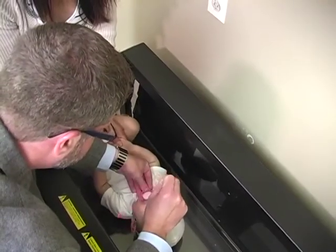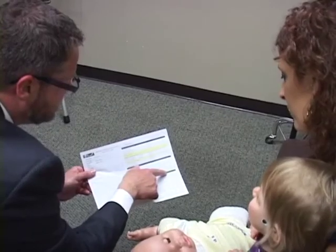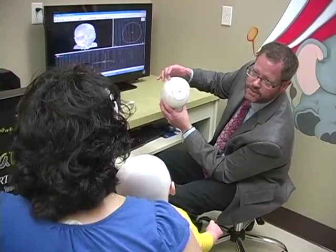Every time a scan is taken, a STAR scanner summary report with the measurements and a cross-sectional view of the child's head shape is given to the family and the progress is discussed.